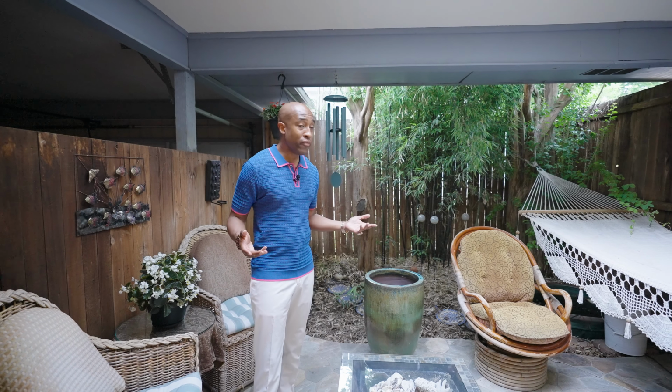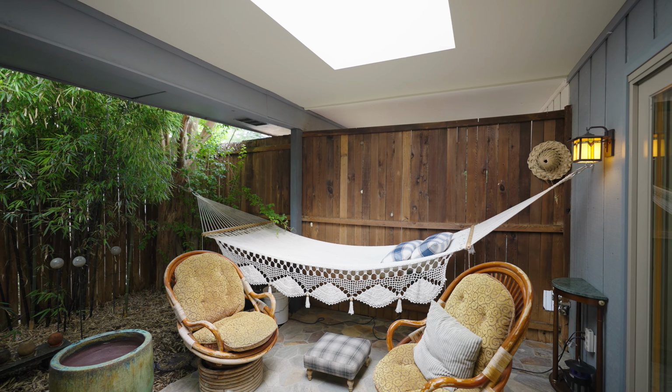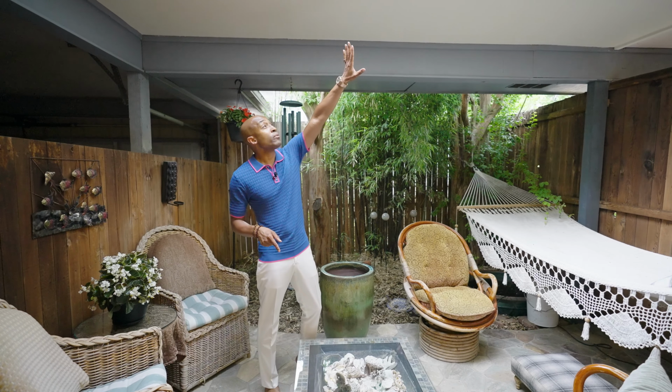I mean, this is move-in ready, perfect for investment. I mean, I'm loving this home, especially for just location. Location, which we're gonna talk more about at the end, so you definitely wanna stay to the end. You have a beautiful skylight.